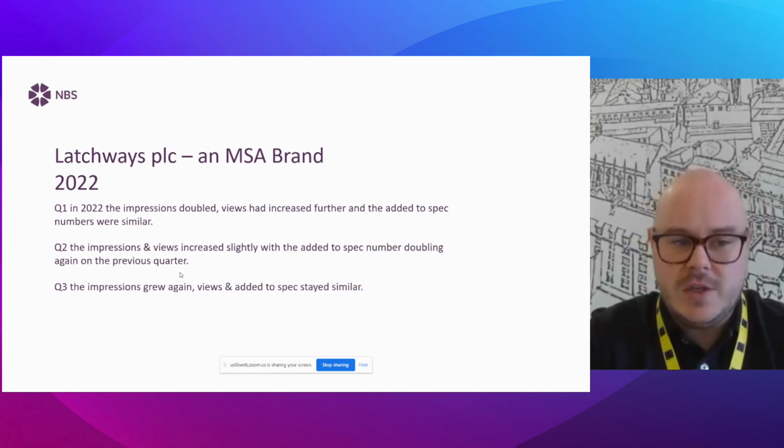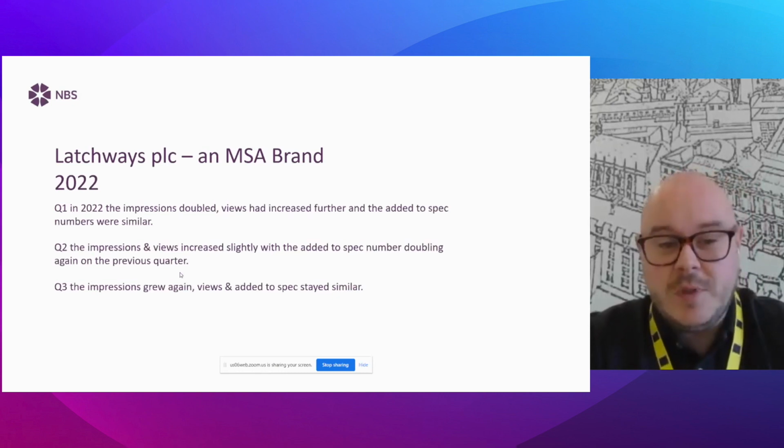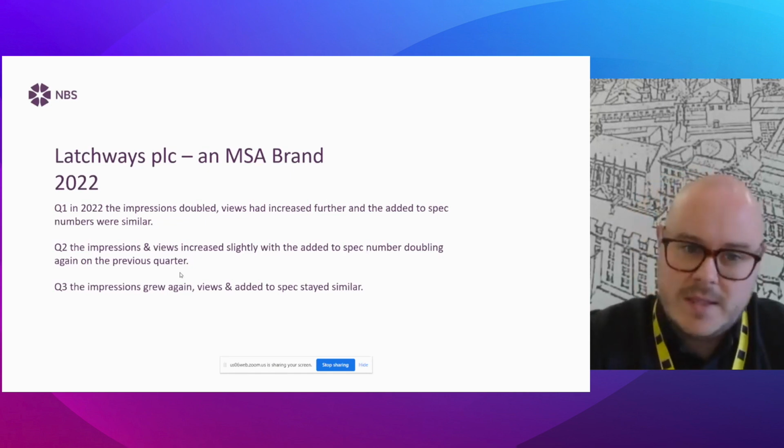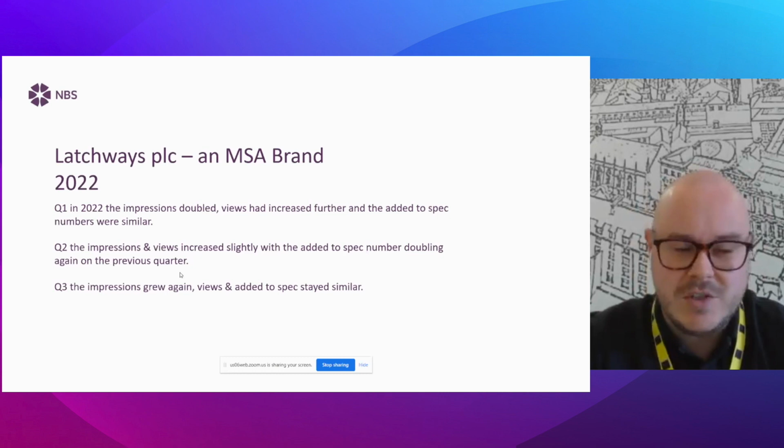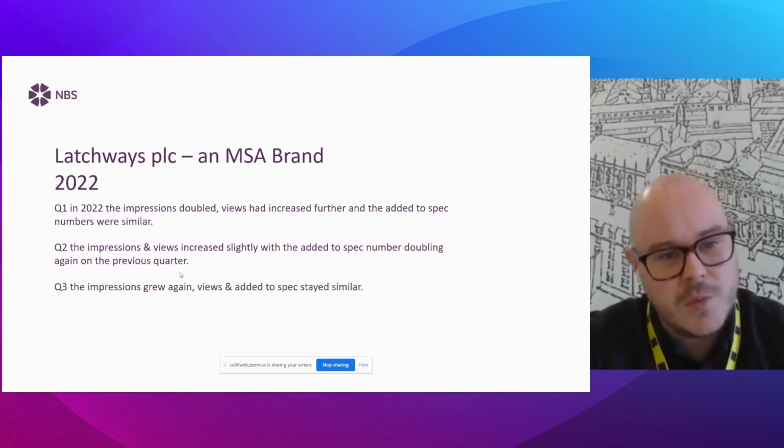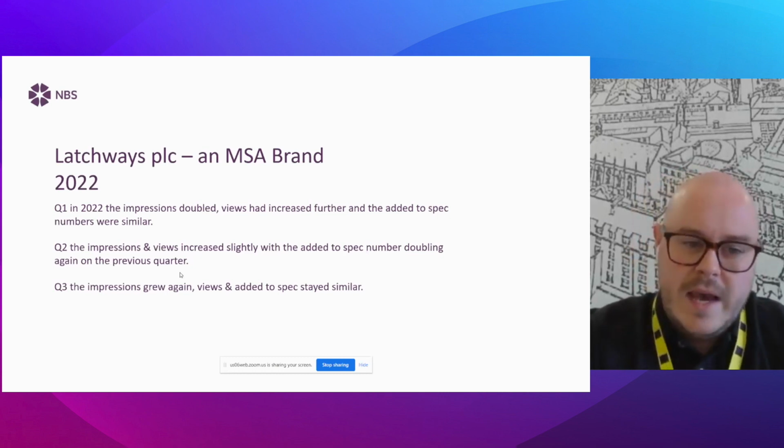Looking at 2022, Q1, the impressions doubled again. So at the start of the year, they made further updates. We had another meeting together. The views had increased further. Ad to spec, again, were quite similar, but the impressions themselves, so they're being seen in searches a lot more, were due to that SEO work that they put in.